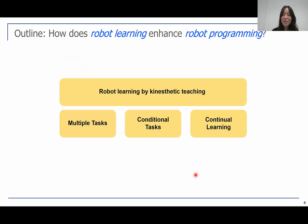So in order to answer how robot learning enhances robot programming, my talk has 4 parts as shown in this outline slide. So let's start with the first part. What are the basics? Robot learning by kinesthetic teaching.